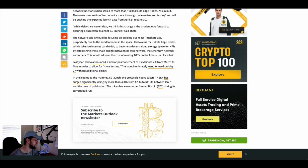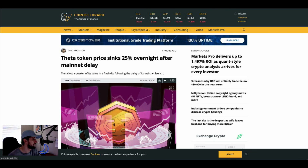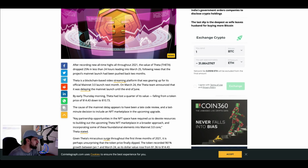In the lead up to the Mainnet 3.0 launch, the protocol's native token Theta has surged significantly, rising by more than 450% from $2 to $11 between January 1st and the time of publication. The token has even outperformed Bitcoin during its current bull run. But with that comes this information: Theta sinks 25% overnight after mainnet delay. Lost a quarter of value in a flash dip following the delay of the mainnet launch. So this is why you saw a huge dip in Theta.